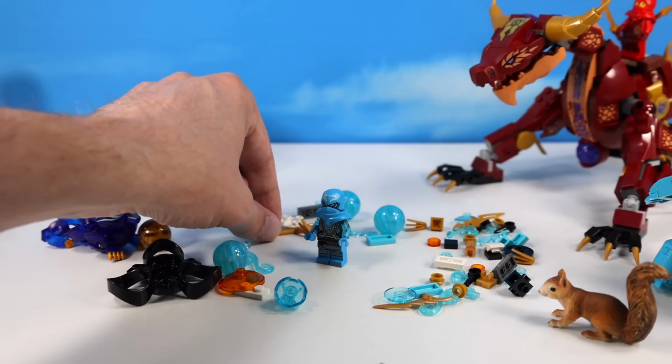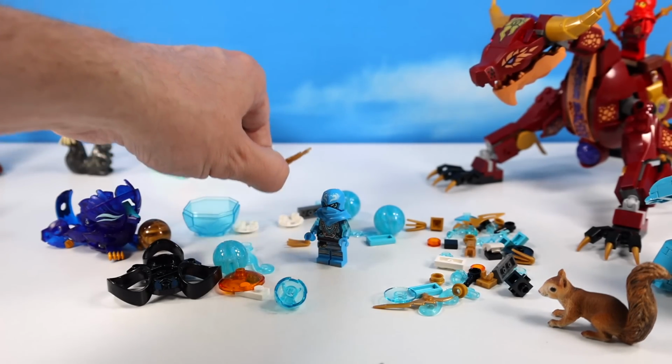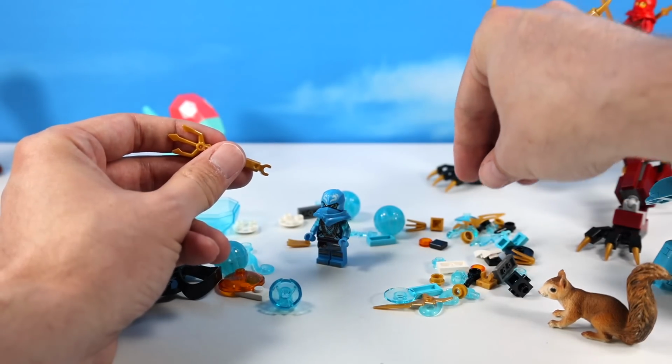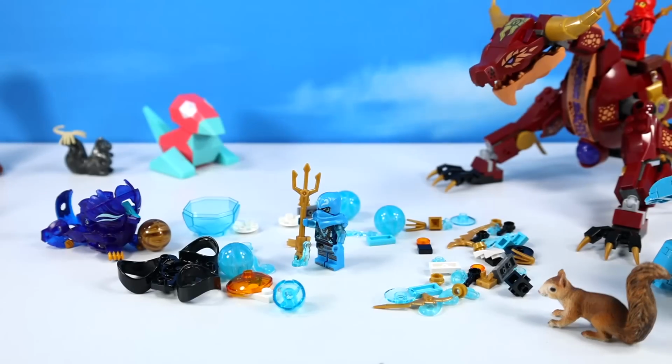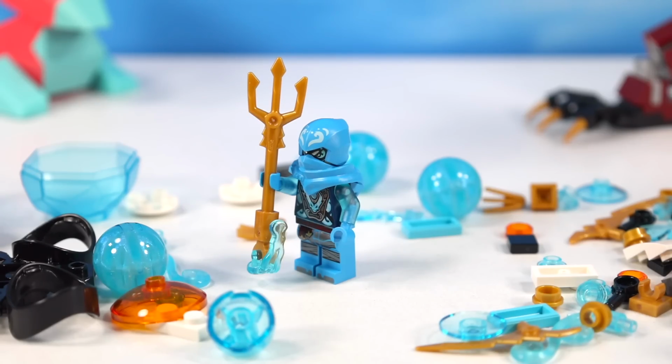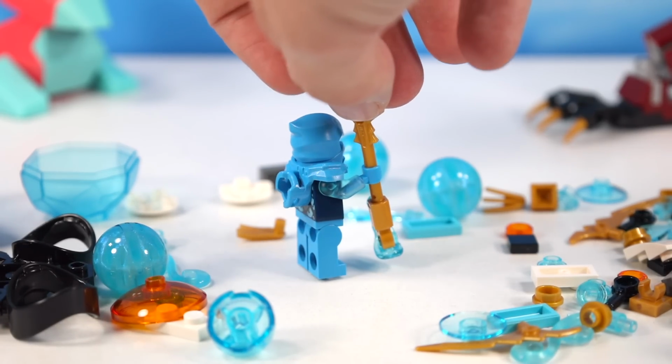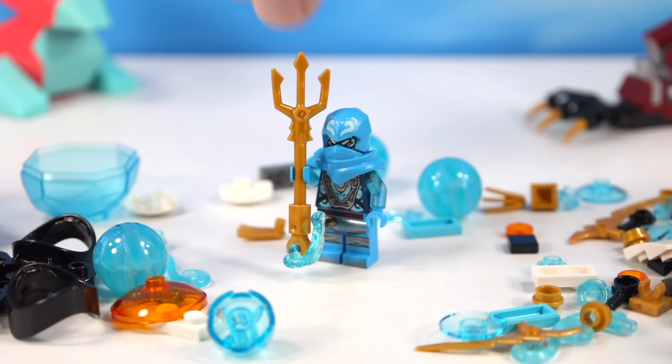And her trident. We've got a trident weapon for this one, and we're going to build just by adding a little clip to the base and a little water swoosh. Okay, that's not bad. I always like to see a new ninja figure, so there's Nia with a pretty good drift character piece, because it is a power drift pack.